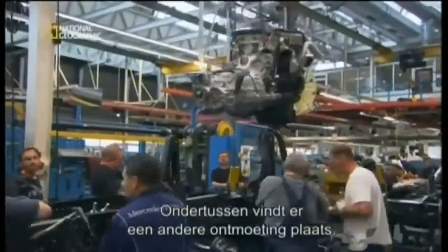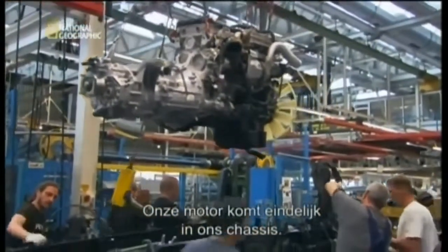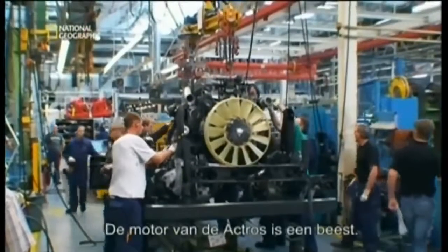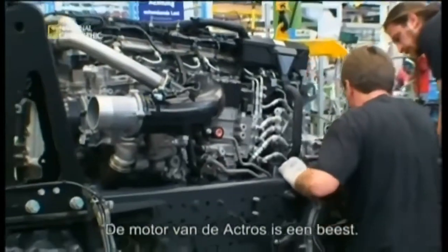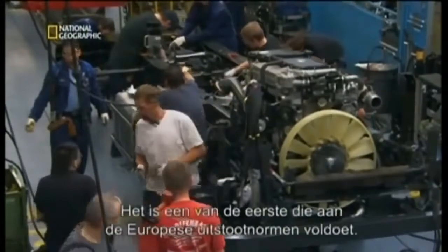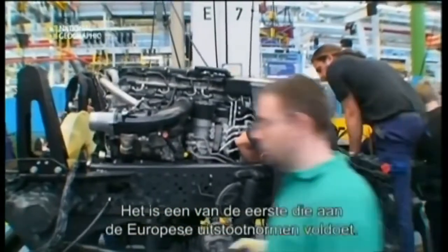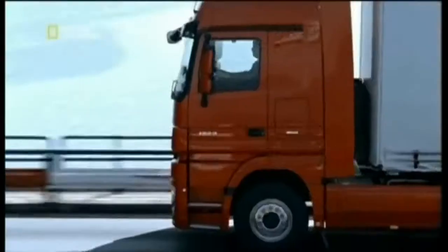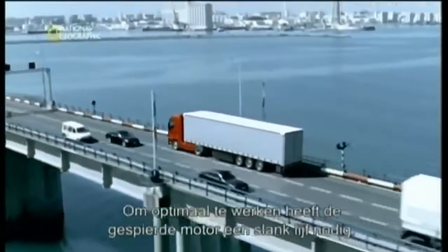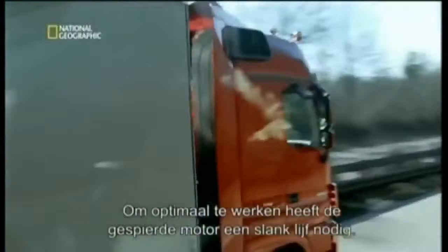Meanwhile, another rendezvous occurs. Our engine finally meets our chassis. The Actros engine is an impressive beast. With over 70 million kilometers of testing, it's one of the first in the world to meet the stringent new European emission standards. To work to the max, the muscular engine needs a lean body.